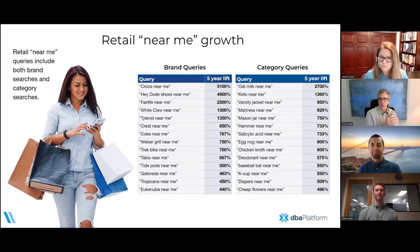I think one of the things that's really interesting about this particular slide is that folks are searching both for specific brands and they're searching for categories, right? I don't think folks were doing a lot of searches for oat milk 10 years ago, probably because they didn't know what it was. But this is a great place to really capitalize on some of these new emerging trends.